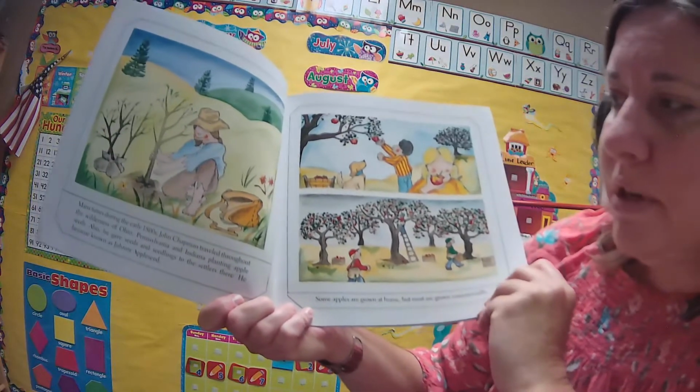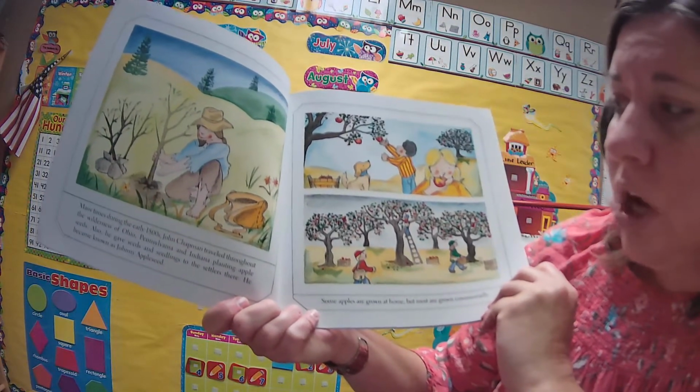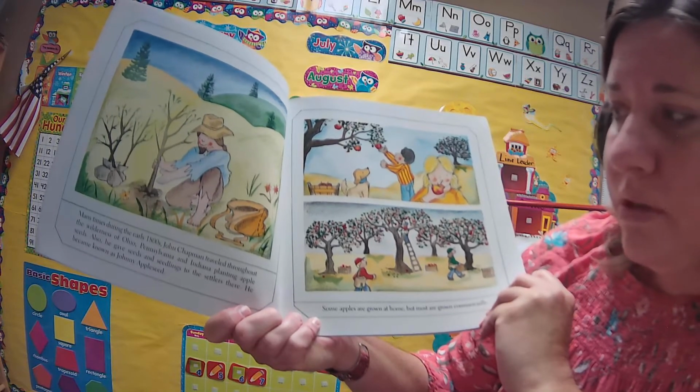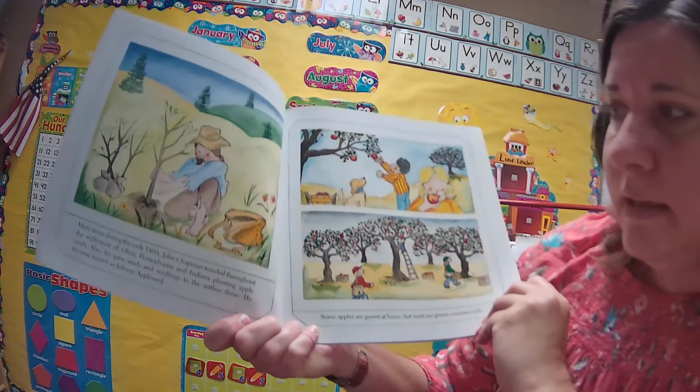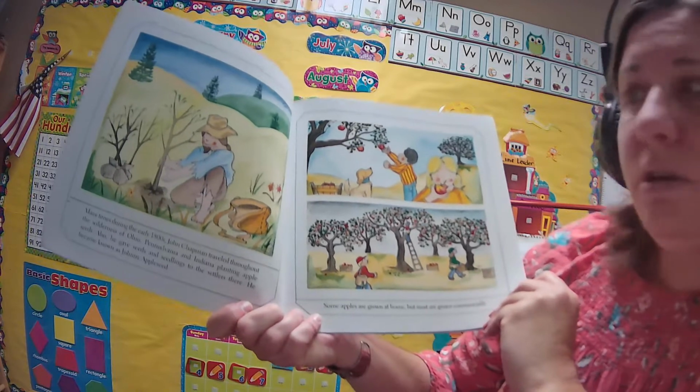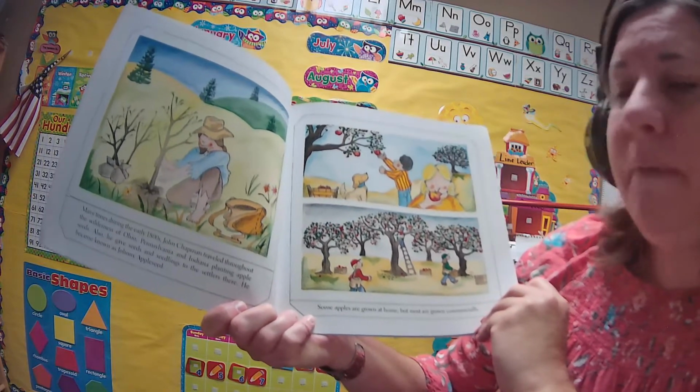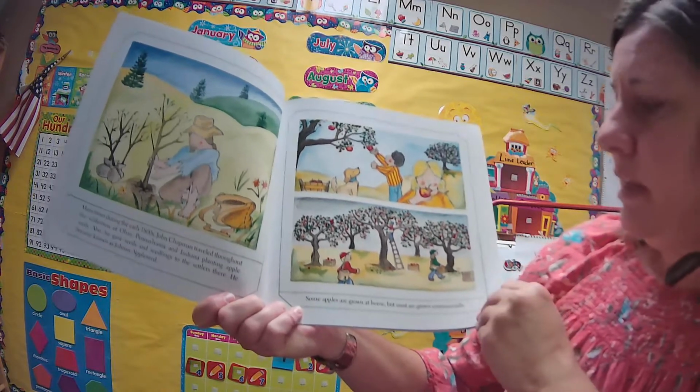Many times during the early 1800s, John Chapman traveled throughout the wilderness of Ohio, Pennsylvania, and Indiana, planting apple seeds. He also gave seeds and seedlings to the settlers there. He became known as Johnny Appleseed.